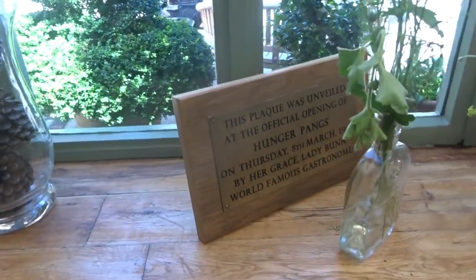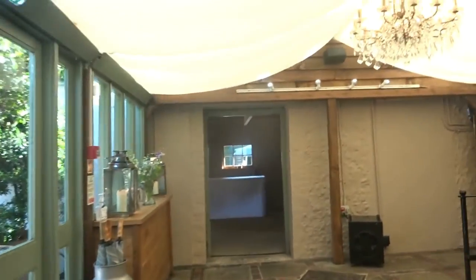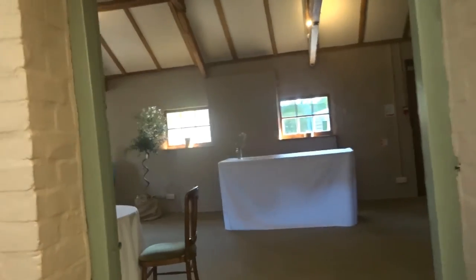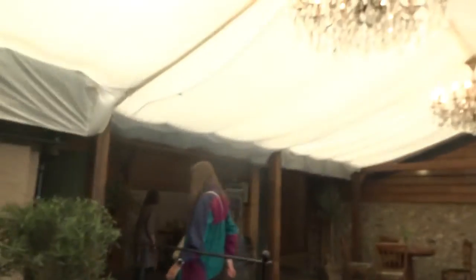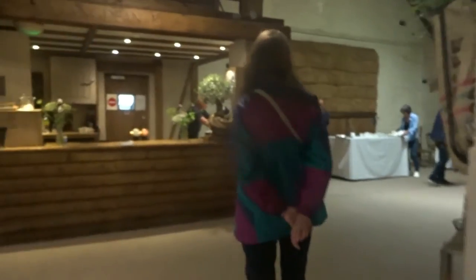Opening of the hunger pangs on Lady Bung. And we're going in to see where we get the coffee and cakes. We should be through here. Yeah, just there. Right, just got the go-ahead for a panning shot showing the fantastic barn with all the lighting and all the rest of it. Absolutely brilliant.